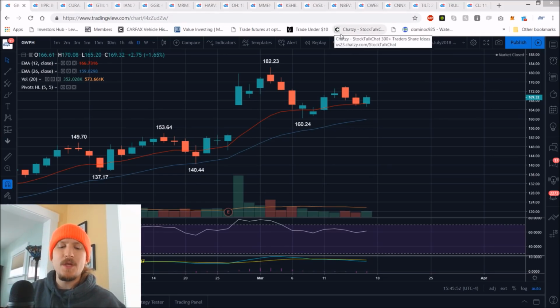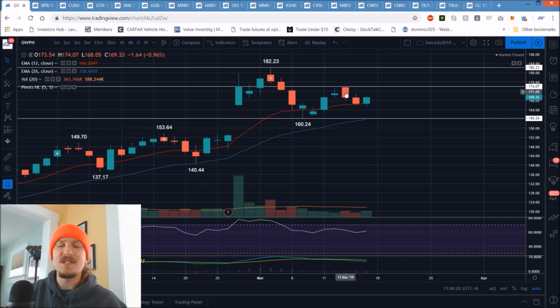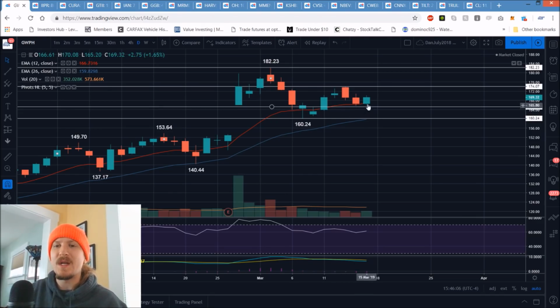We got GWPH, the Big Daddy, forming a nice equilibrium on the daily time frame after all-time highs. We got the high, the low of the pullback. Our lower high has clearly been set at 174.07, and the bulls are trying to form a higher low at 165.20. We need a little bit more follow-through on Monday to be confident that that is our higher low.